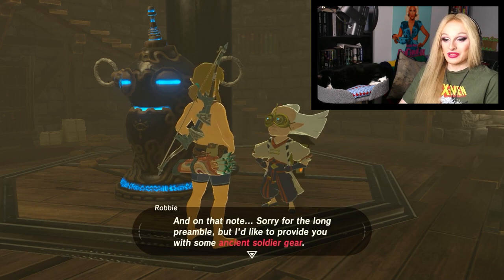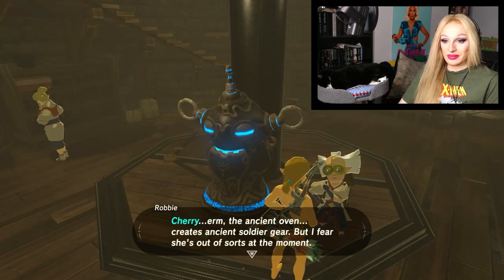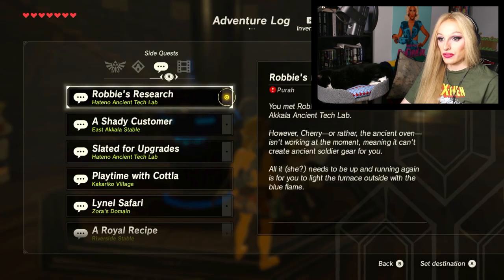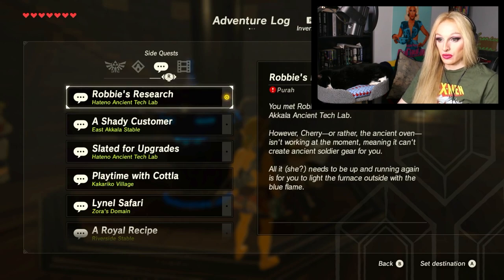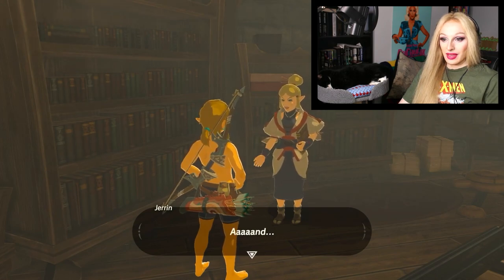I'd like to provide you with some ancient soldier gear. Oh, yes, please. Cherry, the ancient oven creates ancient soldier gear, but I fear she's out of sorts at the moment. I'm afraid someone will have to bring the blue flame from the ancient furnace again. The ancient oven isn't working at the moment, meaning it can't create ancient soldier gear for you. All it, or she, needs to be up and running again is for you to light the furnace outside with the blue flame.